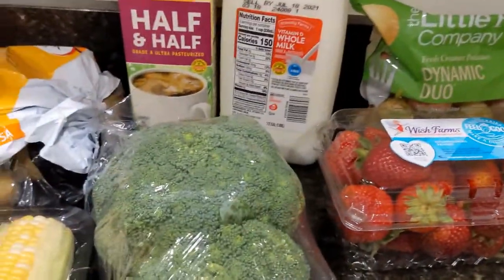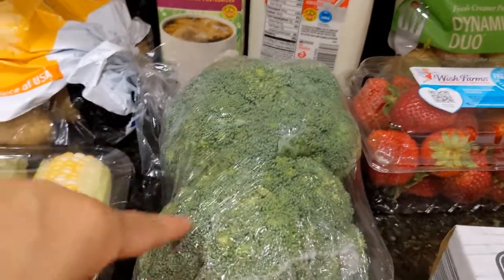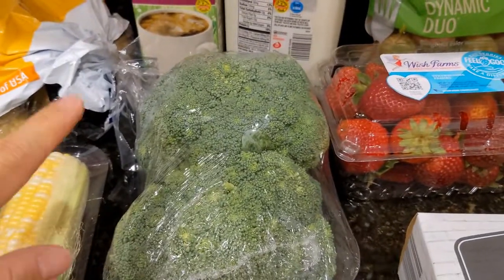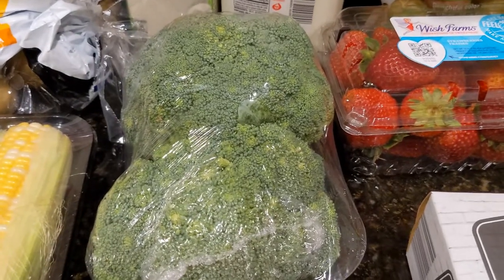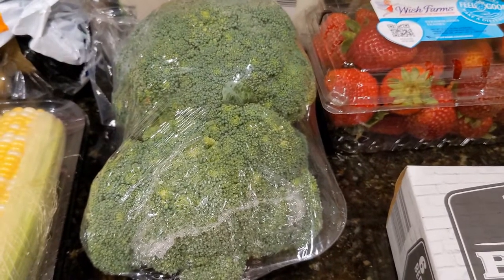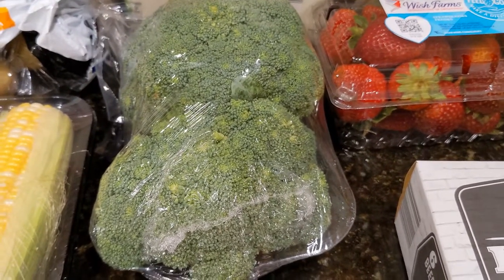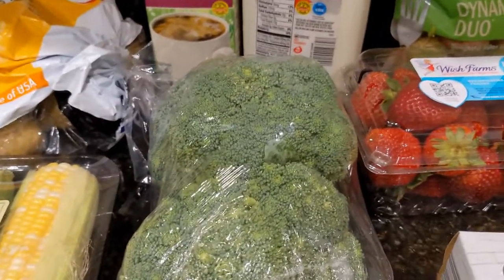And then I have here my broccoli crown. This, of course, is going to be a side dish. Haven't yet decided if I will air fry them because I love air frying broccoli, or if I'm going to blanch them and cover them with a sauce that I make with Kewpie mayo, oyster sauce, and a touch of sriracha to give it just a little bit of heat.